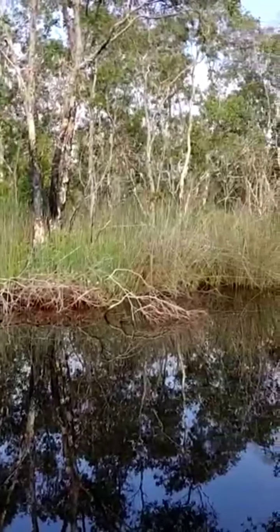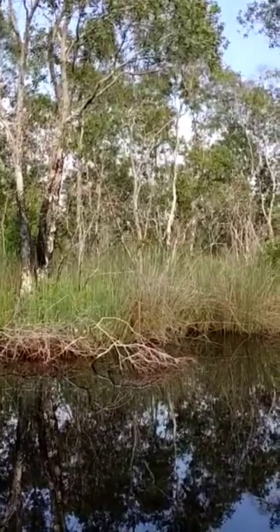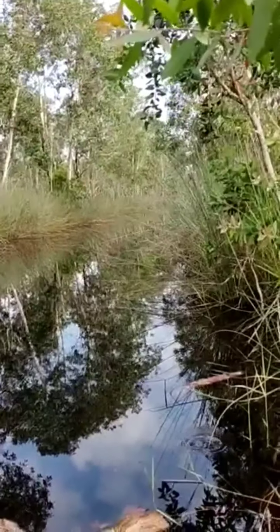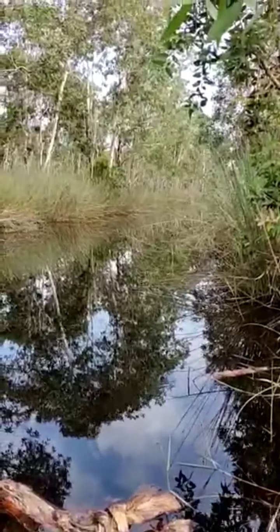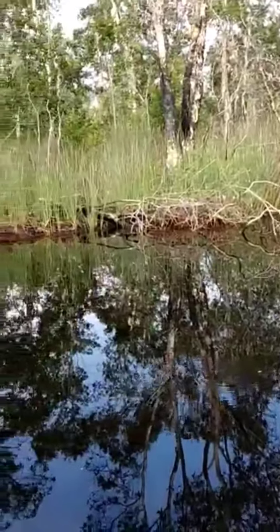You enjoy the scenery and the birds, the sound of the birds. And see it, this beautiful canal here.